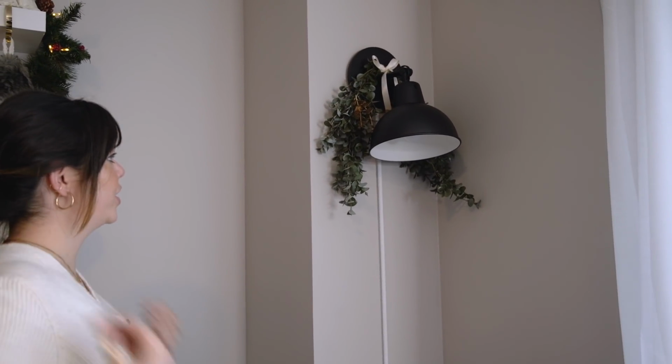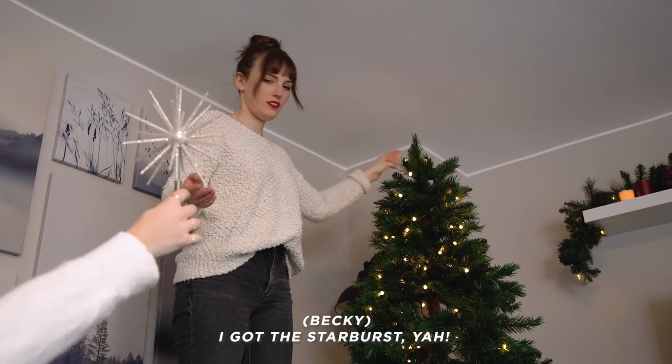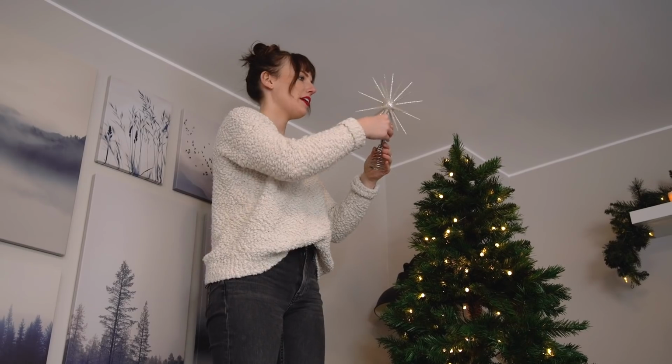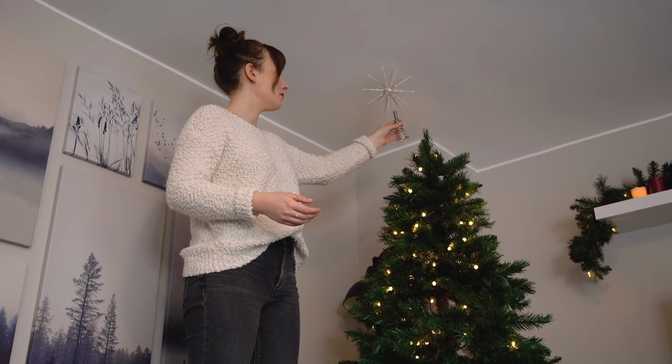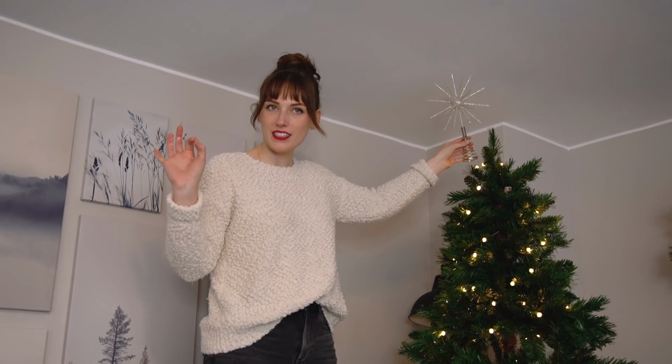Wow, that is precious. So remember how I was talking about how there might be an issue if your tree's too tall to fit a star? Well, I have a little hack for you if you're dealing with a tall tree. Okay, wanna star me? I gotcha. I got a starburst. Okay, I figured this might be a problem. A 7.5 foot tree in an 8 foot space.